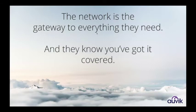Whether we've taken those applications and moved them to your private data center, to public data centers like AWS or Azure, or leveraging cloud applications like Salesforce or Google Docs, we've now created this world where we're totally reliant on that network infrastructure, on that connection to the outside world.